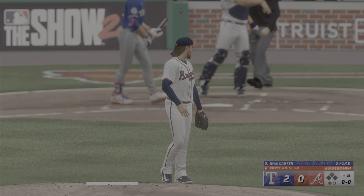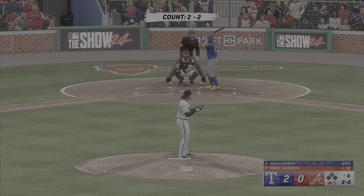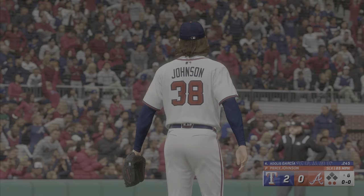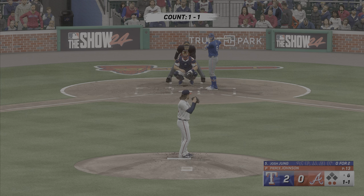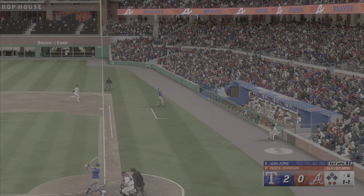Got him looking. And that's one out as they get the leadoff hitter in the sixth. Next up for Texas, Adolis Garcia. Right-handed reliever. Swing and a miss. Struck him out. Had him way out front of the slurve. So digging in, Josh Young. The pitch. And there's a foul ball.